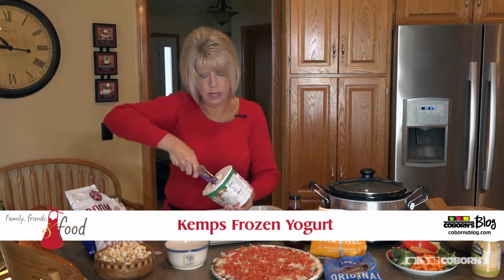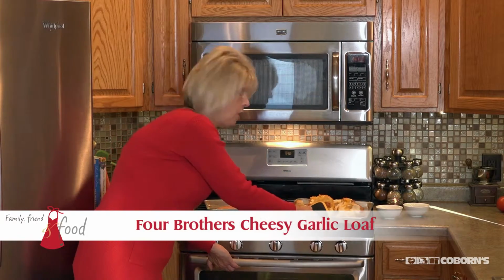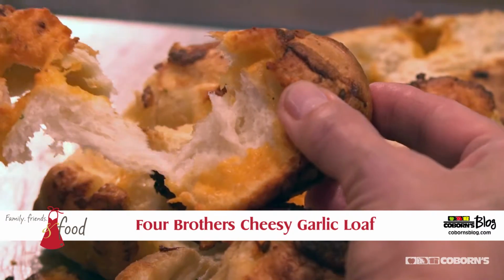And this is great to serve during the holidays. Now what we're gonna do is check the garlic bread and see how that is doing. You don't have to cook these long. You just want them a little bit warm, get the cheese melted and make them ooey and gooey and delicious.